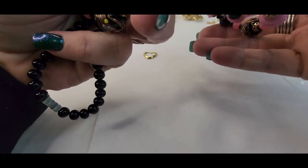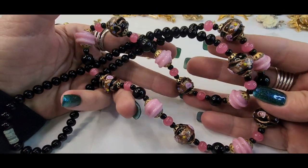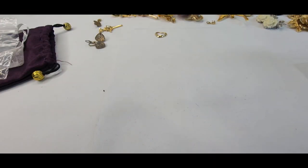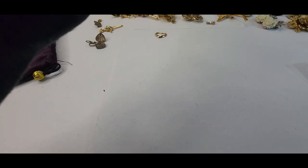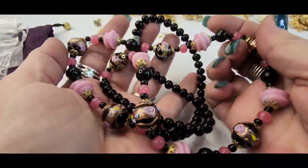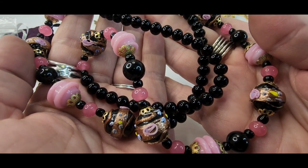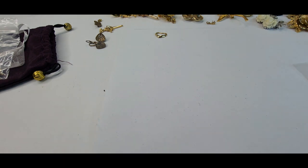This is probably my favorite piece in the lot, other than the native. So, let me lay this out and try to get me a good thumbnail picture for you guys. Let's see if I can get all of that beautiful glass. Isn't that gorgeous, guys? That's probably my favorite piece, other than the native. But of course, I always enjoy getting gold. You can't go wrong there.